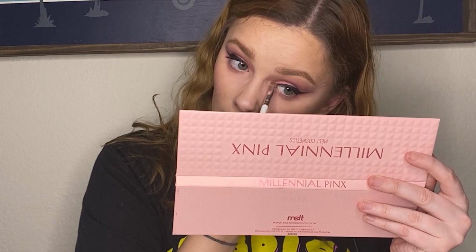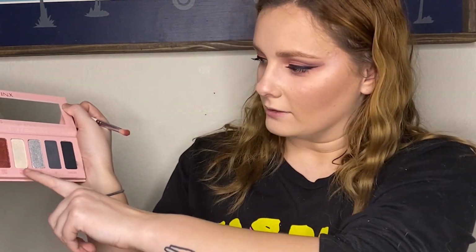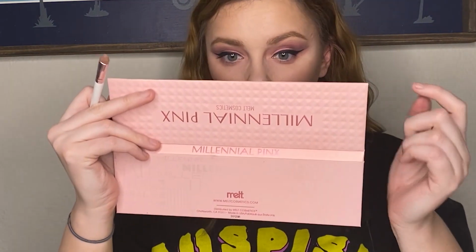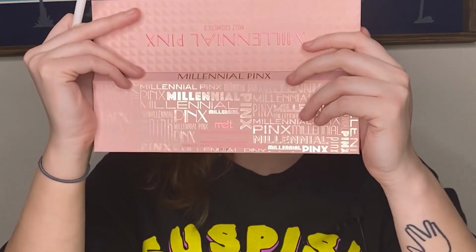It's really pretty because it's like a white-ish shade but has pink reflex in it, so it really just looks like a bright shimmery pink in the crease. Okay, so that's, I like that.